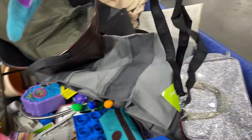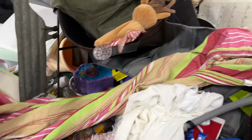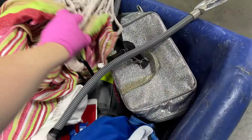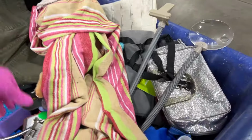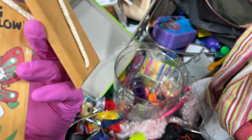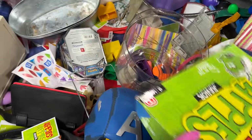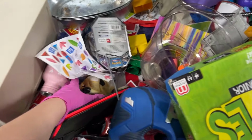Oh, tail. Monster Sully's tail. The eyes are just kind of weird. Here's like a hammock. You could probably hang this up in the yard and have a great time. Bug bungalow? Huh. A bungalow for the bugs, I guess.